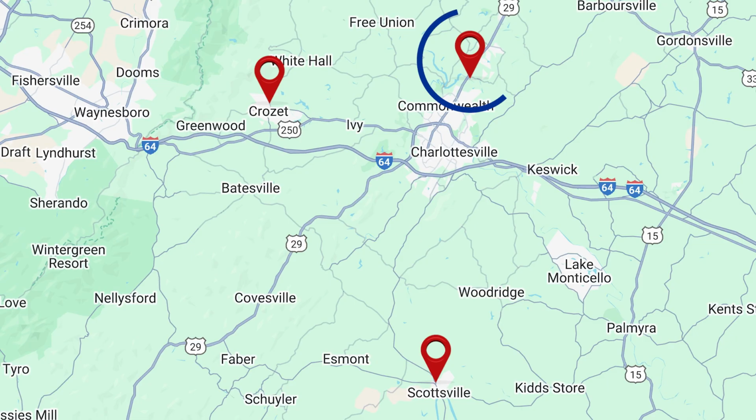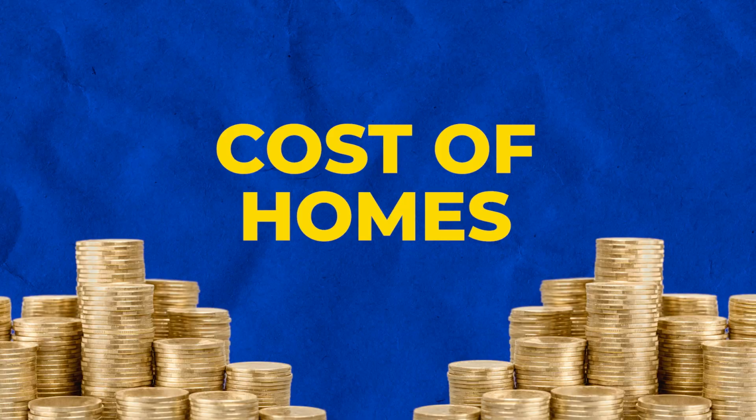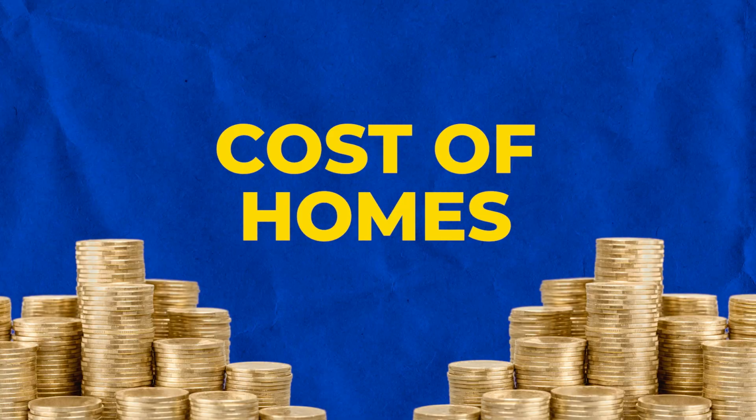All right, so now let's go ahead and get to the meat of the video here, and that is the different cost of the homes in the different areas here in the county. And like I said before, Albemarle County is one of the more expensive areas in Virginia, but if you're looking for lots to do with these beautiful mountains nearby and all the amazing views that go with it, Albemarle County has tons of benefits like these and a whole lot more opportunities as well.